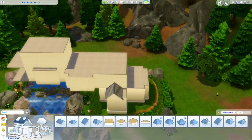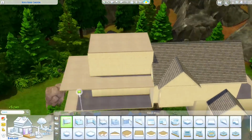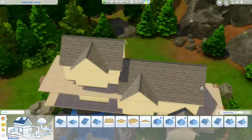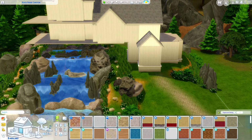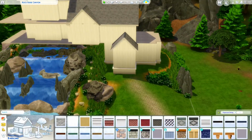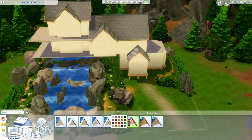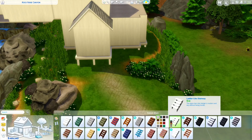I also used the medium wall height mainly because I wanted there to be a decent amount of height between the bottom of the second floor and the waterfall. I didn't want the balcony to be too close to the rocks and the water, because I felt like that wouldn't be super realistic and it would look a little weird.